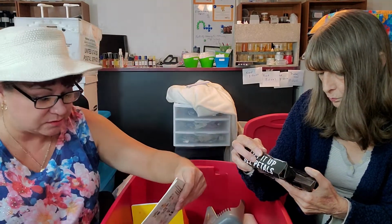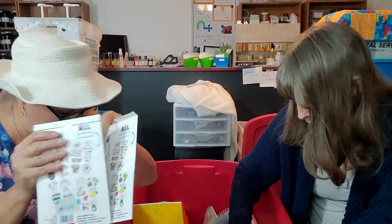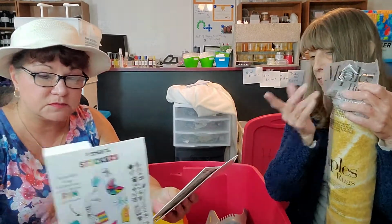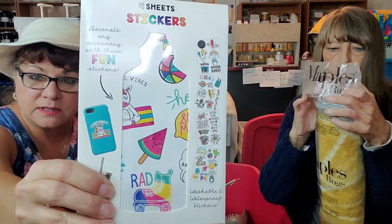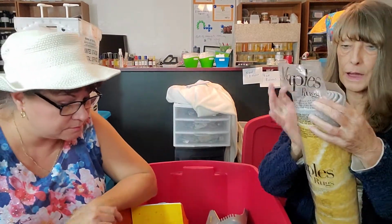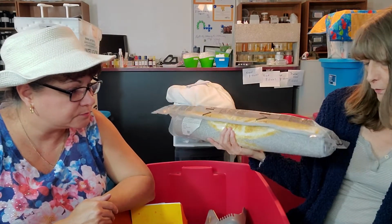Boy, this is just little stuff. Yeah, it is all little stuff. These are sticker sheets. Got several of these. We'll probably lock these up. Yeah, I think there's more in another box. Sell them together. Now, this has been opened, but it is a rug. These are very expensive. Yes, they are. All rugs are expensive. Yes, they are.